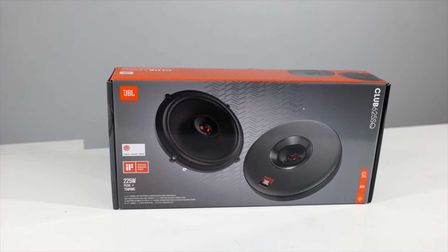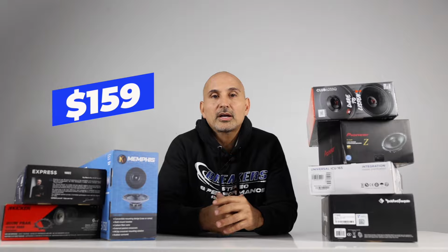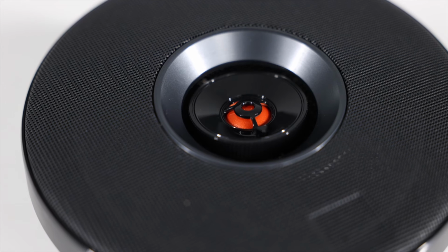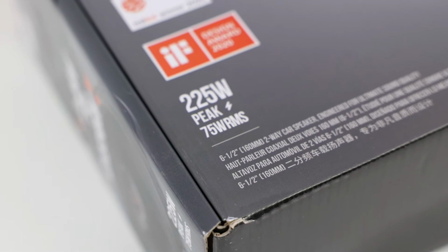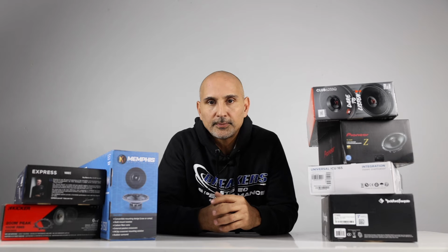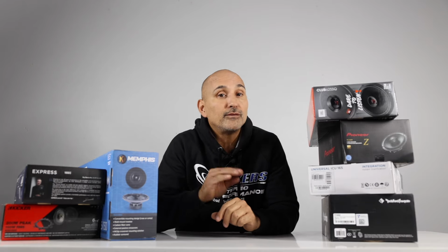Next, the JBL Club625SQ, retail $159. Okay, these speakers are shallow mount with a carbon fiber cone. Also rubber surround and an edge-driven silk dome tweeter that has adjustable attenuation at 0 and plus 3 dB. Handles 75 watts RMS, 225 watts peak. The frequency response is 48 hertz up to 21,000 hertz. Sensitivity is 93 dB. And these speakers are 3-ohm speakers. Everything else mentioned thus far are 4-ohm.